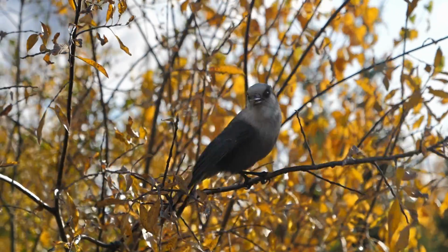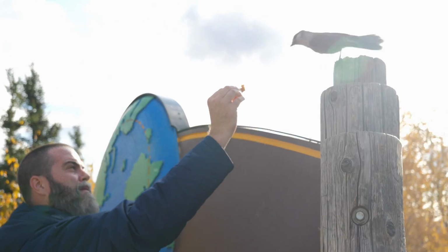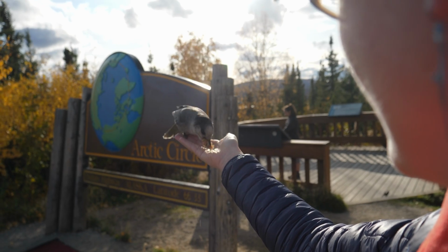So we're at the Arctic Circle. We're at the sign. We just got our certificates for crossing into the Arctic Circle. We're actually crossing back south now on our tour, but we stopped here to get our pictures with the sign, get our certificates, and play with the birds that are super habituated to people, and they'll come and land right in your hand. Hello.